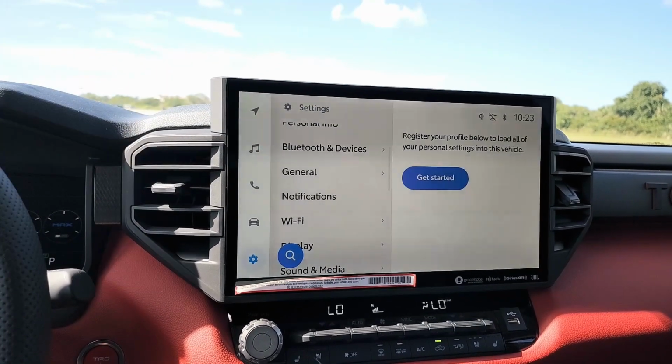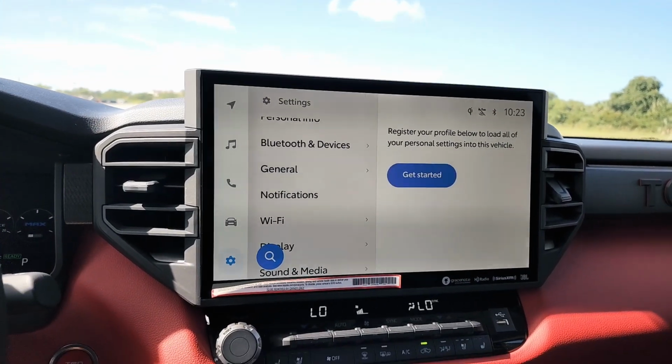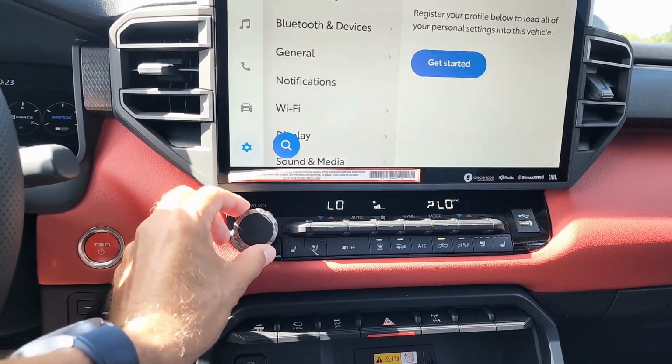I actually went a little bit more in depth, and because if the screen is blinking, I know your eyes can get tired, so just watch the other video, all right, if you'd like to. So what do we have underneath?